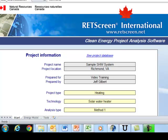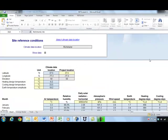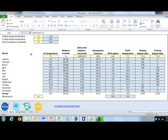This is the front page where you enter the system information. And I chose Richmond for the location. And down at the bottom, you can see all of the meteorological information about Richmond. So for the whole year, each month, we have air temperature, relative humidity, daily solar radiation, atmospheric pressure, wind speed, earth temperature, heating and cooling days.